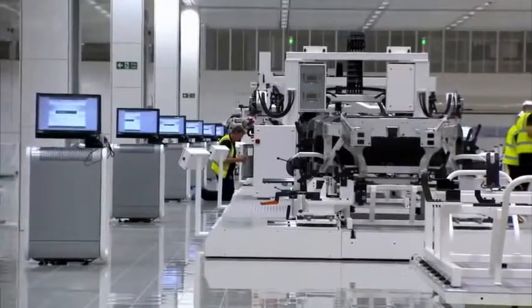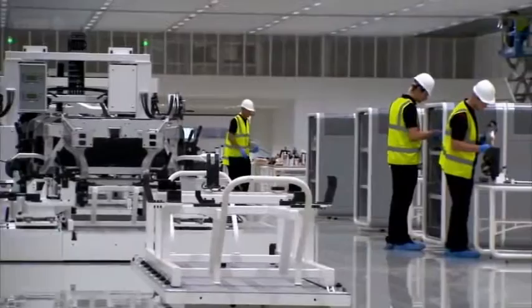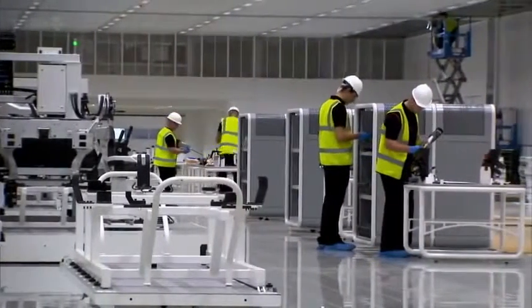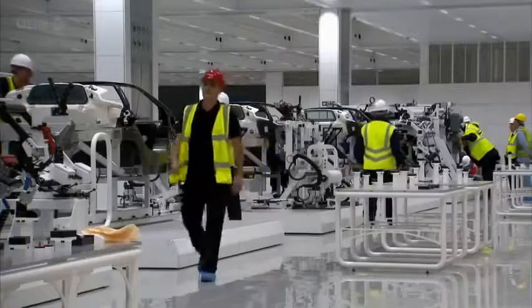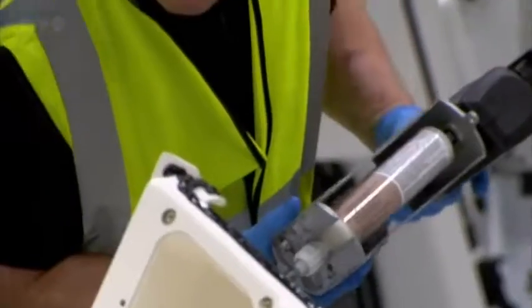If all goes according to plan, then this new facility will enable the company to add 300 new jobs to its workforce and produce 80 cars a week to help them meet the orders they already have and the targets for future sales.